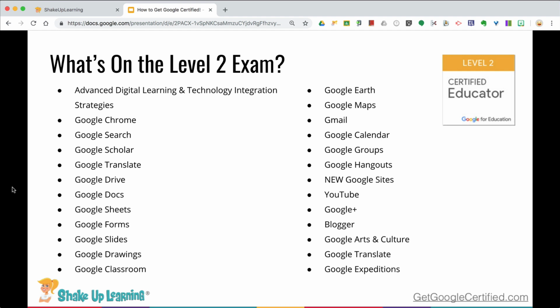And then we have Forms, Slides, Drawings, Classroom, Google Earth, Google Maps, Gmail, Calendar, Groups, Hangouts, the new Google Sites, YouTube, Google Plus, which may or may not be going away on the exam, Blogger, the Google Arts and Culture, or what's now called the Google Cultural Institute as well, Google Translate, and Expedition. Sorry, I believe I just repeated Translate on there twice, and even Google Expeditions. So there's a lot of things on this list that you probably have not experienced in some way. So this one, I see level 2 as going deeper into the core applications, but also going very wide into some of those lesser used tools.